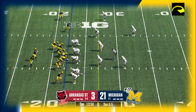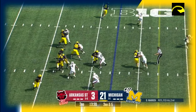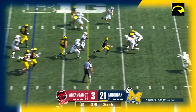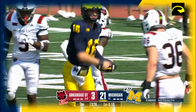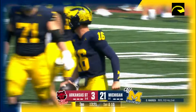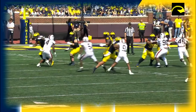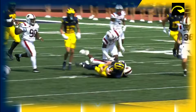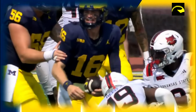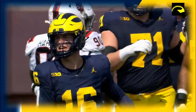Michigan was 5 for 5 on third downs in the first half. They're 3rd and 5 here from their own 22. Warren under pressure, able to step up in the pocket. He's got the first down. Warren does not run much, but he saw a crease up the middle, and that was his only way he was going to be able to move the chains. He's able to get out across the 35 up to the 36. Travion Thomas, the safety, made the stop, but Michigan now 6 for 6 on third downs today.